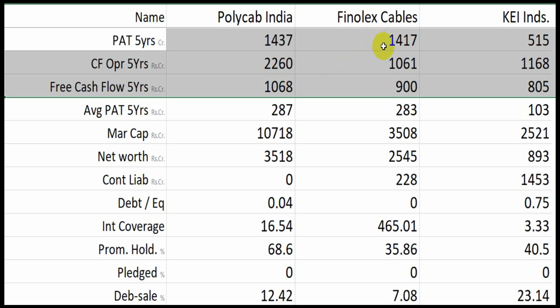Finolex's last 5 years profit was around 1,400 crores, against which its cash coming in through operating activity was only 1,000 crores, less than the profit it showed in the last 5 years. Free cash flow is almost 900 crores and it has hardly spent anything in terms of purchase of assets. KEI Industries' last 5 years profit is 515 crores and cash coming in is almost double of that at 1,100 crores, and 805 crores is free cash.